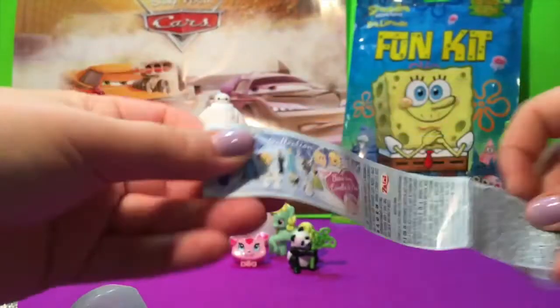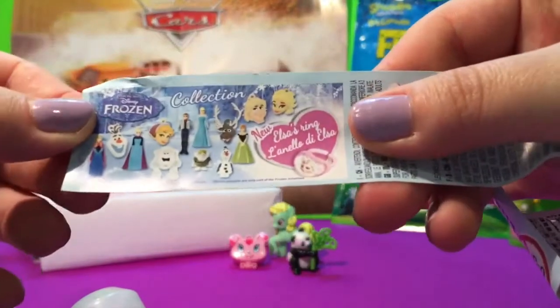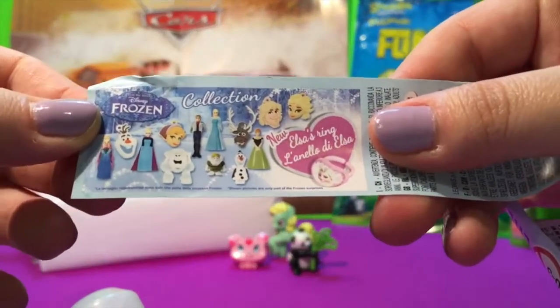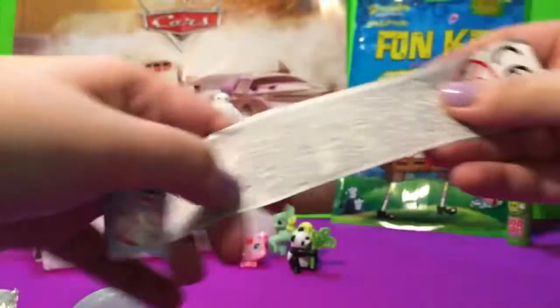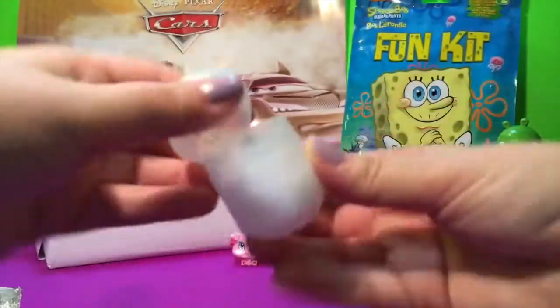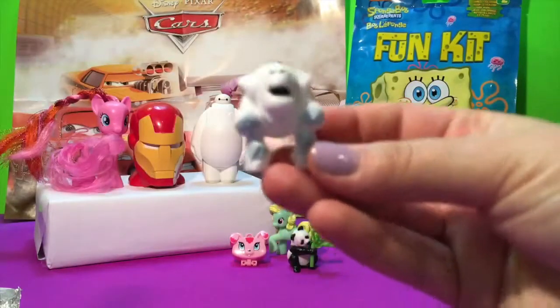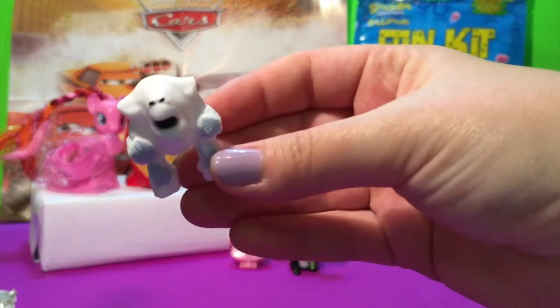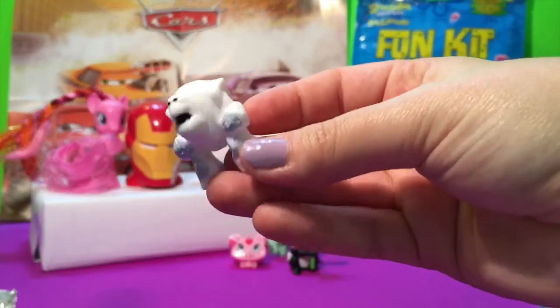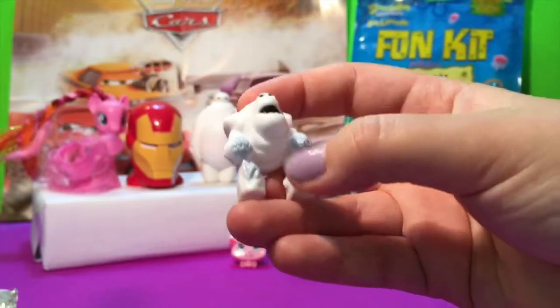Inside the surprise egg is a little sheet with all the characters. Which one is your favorite? I think I like Olaf best. And now let's see who we got. We got the Frozen monster! Ah, he looks so funny. I think he's missing eyes.